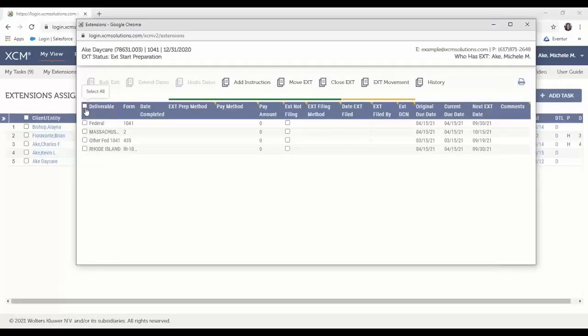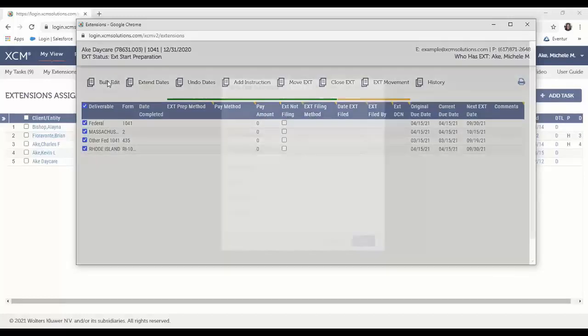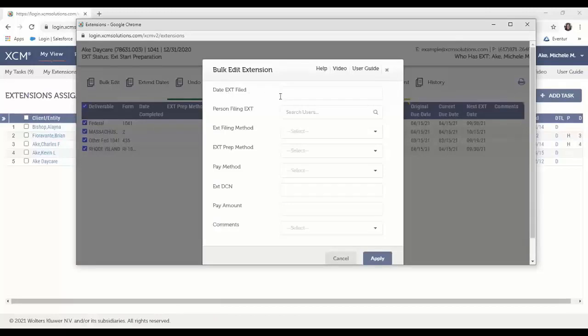If I want, I can actually do a bulk update. If all my deliverables are following the same information for prep method, payment method, paid amount, extension filing method, I can bulk update. Now don't get confused, this does have the date extension filed in here. If you only have create extension rights and you don't have the manage, you won't be able to click in here. I have both rights, so I'm able to click in there, but you wouldn't be able to. You'd be doing just the prep method, the filing method, payment method, and the amount and a comment if you wanted to. So if everything for all deliverables was the same, you could plug it all in here, hit apply, and it would fill the grid.